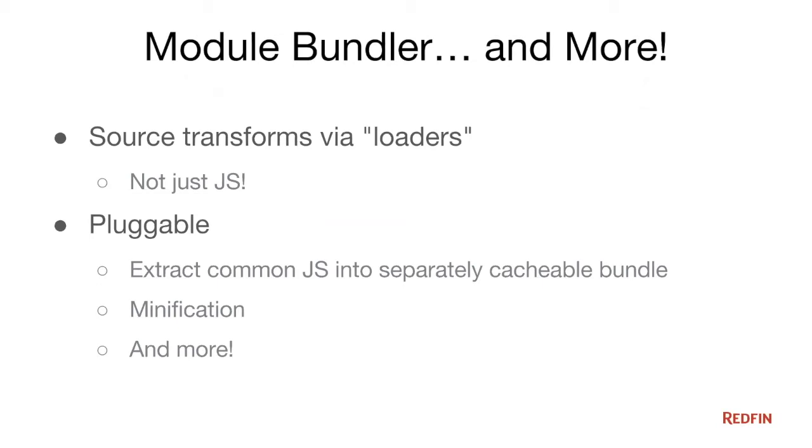There's a plugin that allows it to extract common code out of all the code that would be used for multiple pages into a single bundle that they can all use. There's a plugin for minification. There's a plugin for pretty much probably anything that you would want. And you can write your own.